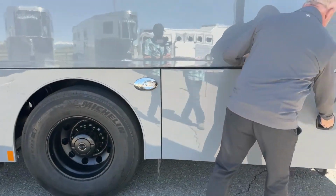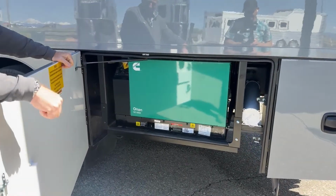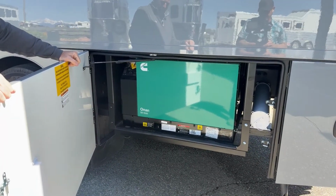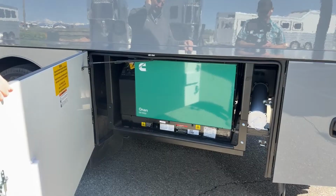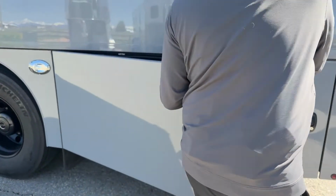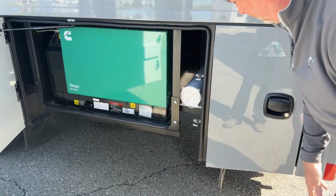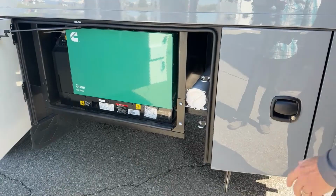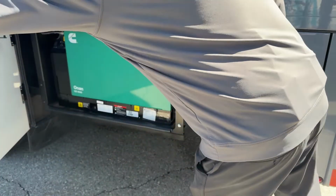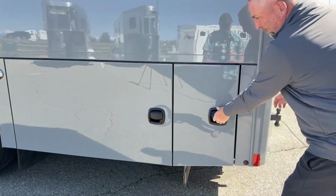Moving on to the back, we're going to have the standard quiet diesel Onan 8K generator. Plenty of power to power the 2 ACs on board, all your electronics. Little place right here for your traditional dump hose. Again, with the macerator system. Probably won't use that, but if you're full timing, some people like to hook up to the traditional hose versus the macerator.